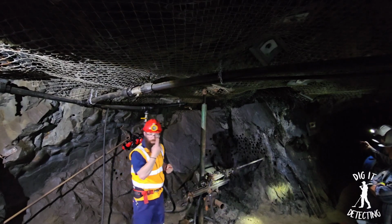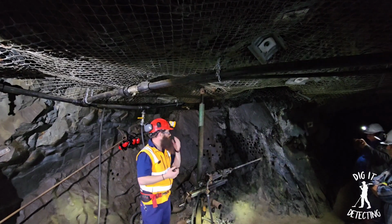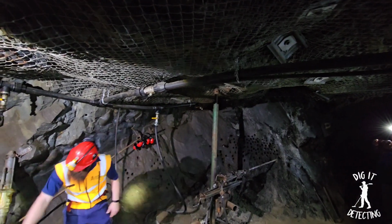Because one hole takes 4 hours, and you need 12 holes for an effective blast pattern. It's a slow way of going about it. That's what they used to do underground until they had enough space to get compressed air lines down to run pneumatic drills.